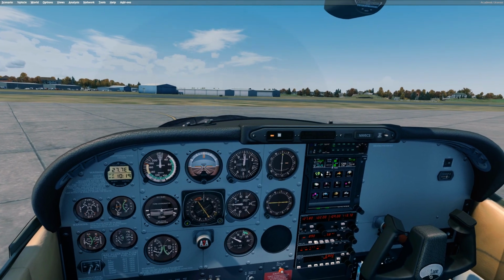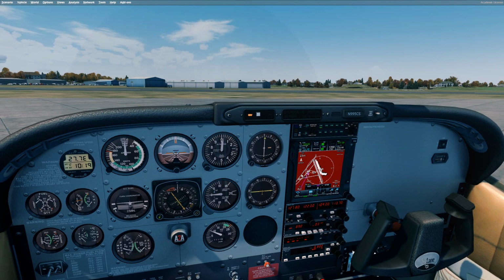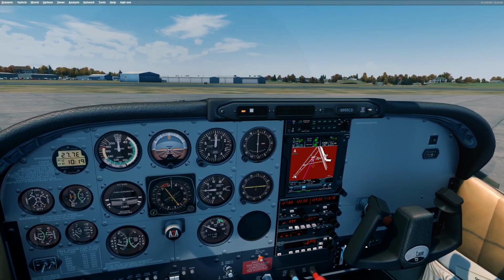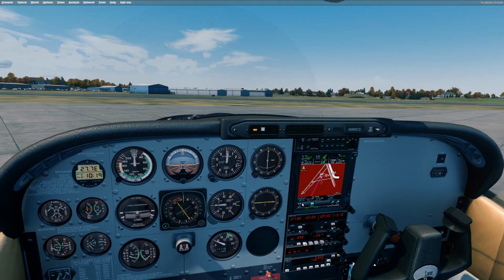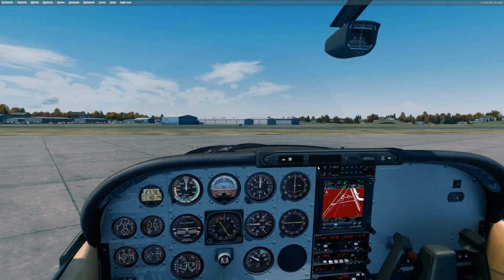Okay, so we'll be taking off into the north. 008 he said, so I think we're gonna make our way all the way over to runway 04 for the takeoff. It's quite a long taxi, which is a little bit challenging in this plane.